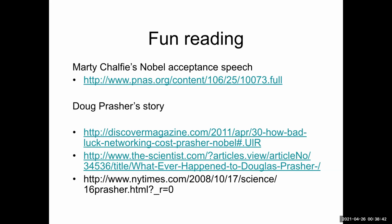And in these cases, usually it's people in the lab, but in this case, it was these actual people who were doing the actual work. And the Nobel acceptance speech is really fun and interesting. But even though it was like 10 years later that they got the Nobel, at that point Doug Prasher was no longer in science, and they can only have 3 people on the Nobel Prize. So it's just political, basically.